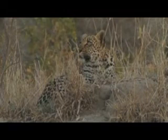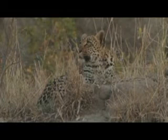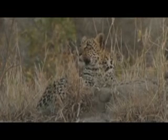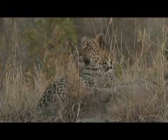Mosquitoes, I've never had a problem on drives with mosquitoes. Mosquitoes you're going to get back at the lodge, maybe. You're going to get them anywhere around human habitation. That's where you're going to get mosquitoes, because that's where their food is.